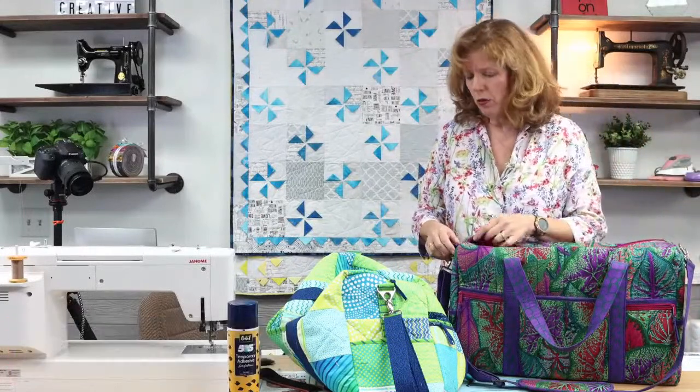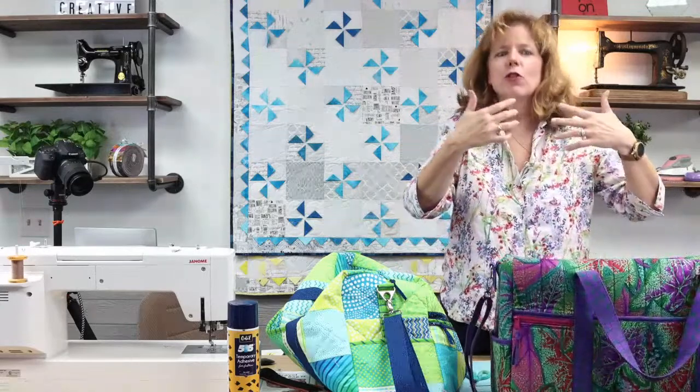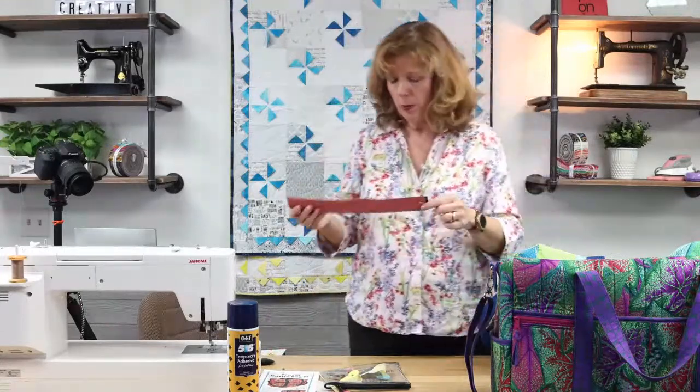Any other questions about the duffel? I'm gonna leave it here because I've got a few demos. I'm not gonna, of course, show you how to make the whole bag because that would take hours, but I have some demos for pieces and parts of it. And hopefully they will help you no matter what you make.